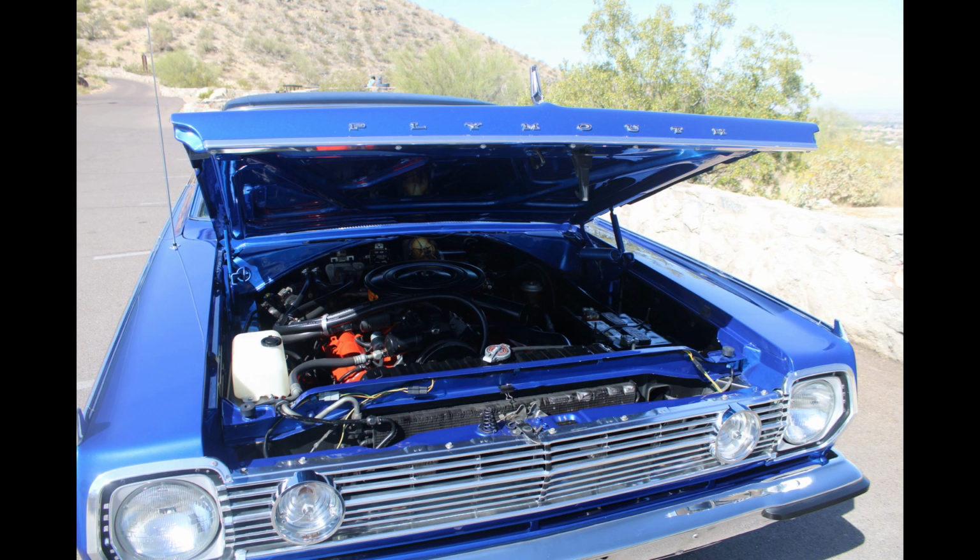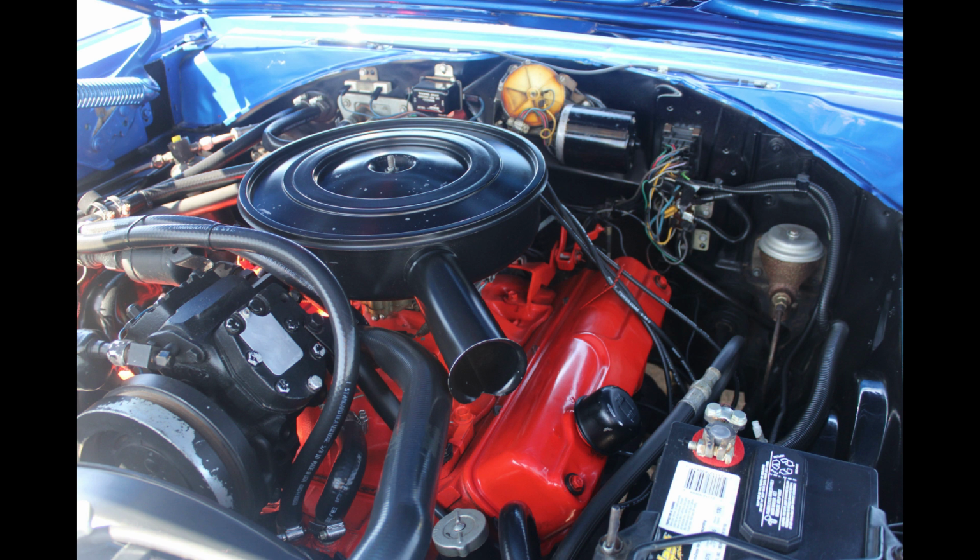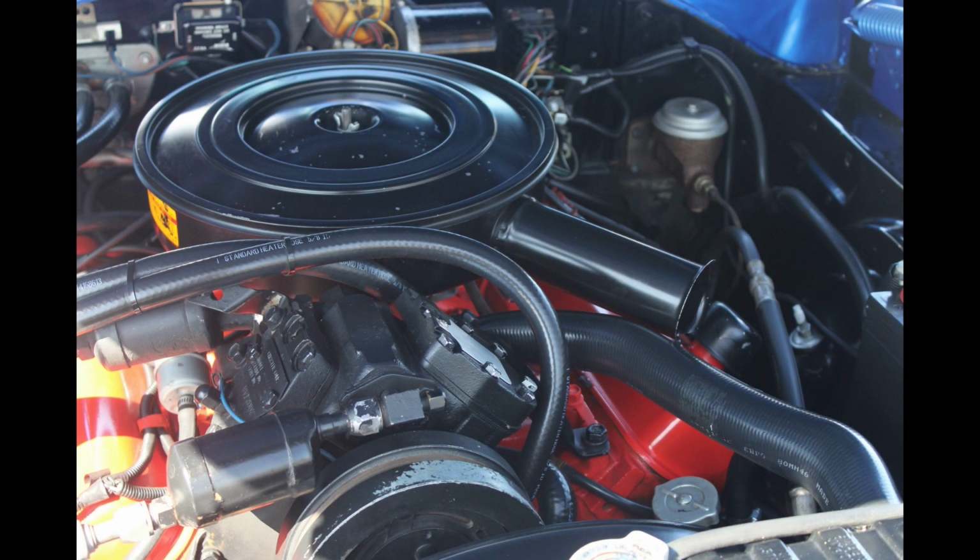The engine compartment is all original. We just took the stuff off the top of the motor to paint it like it is showing. I didn't have the money to pull the engine and tranny out, and I didn't think we had to. So Fred said, we can do it, we just take the top off. I said, okay, let's do it, Fred. So we just took everything off that we could take off and taped everything up.